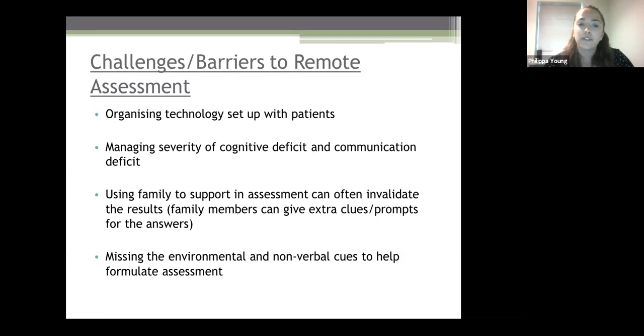It's also been a challenge for a few of the therapists to overcome not having the environment to give certain cues as a point of assessment or conversation. This is where carer involvement is really key in establishing cognitive deficit. So now I'm going to go through some examples of how we've used remote cognitive assessment.